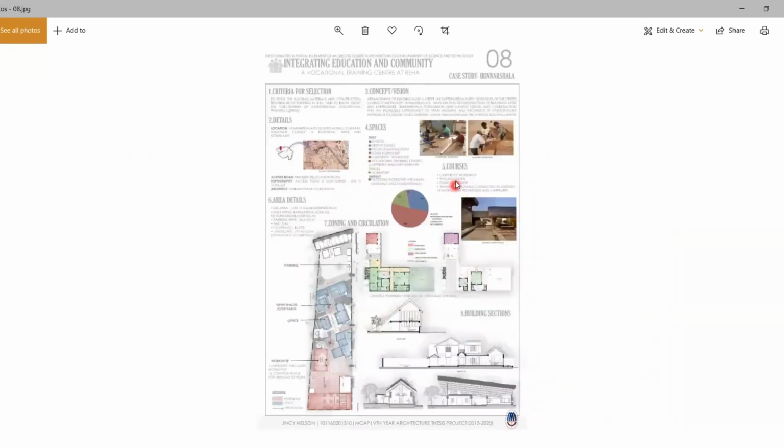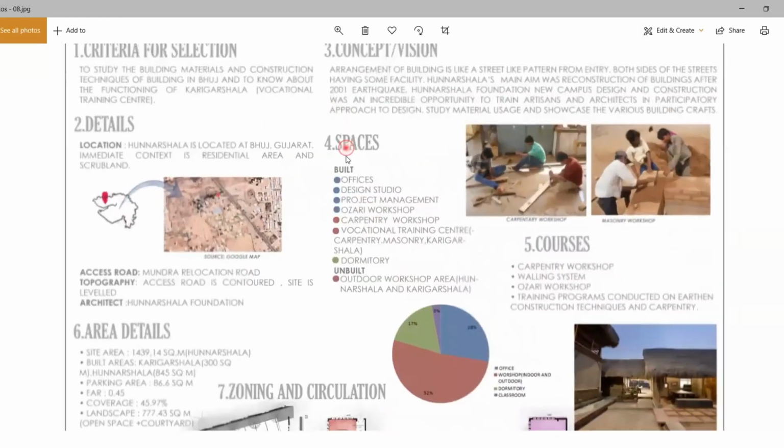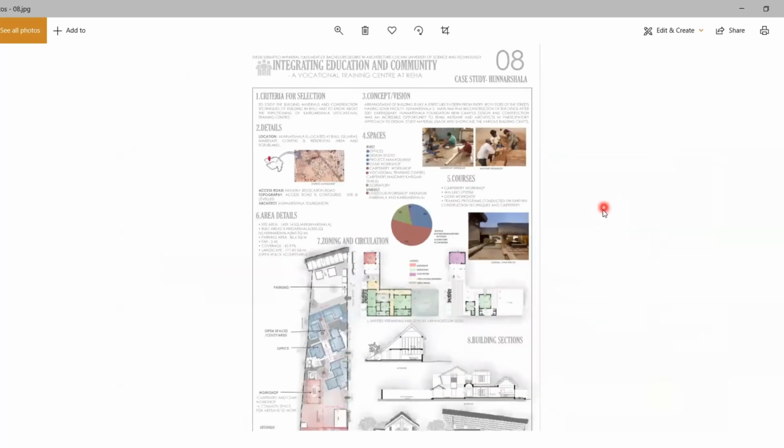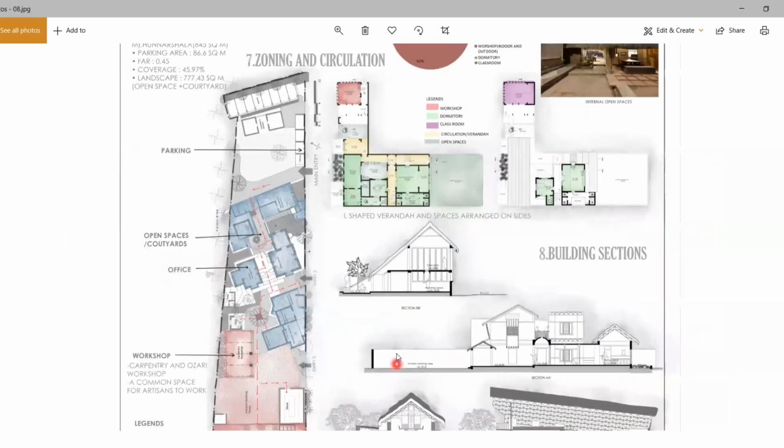Second one is Hunarshala, which is in Bhuj, which was established after the 2001 Bhuj earthquake for the reconstruction of their habitat. And it was selected mainly for studying materials and construction techniques, especially in an earthquake-prone region with harsh climate. It also had a Karigarshala, a vocational training center for carpentry, masonry, and walling systems. Office space and carpentry workshops are provided at one site, and the L-shaped Karigarshala is provided away from the site.